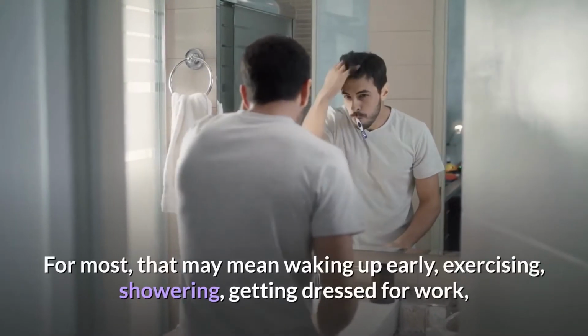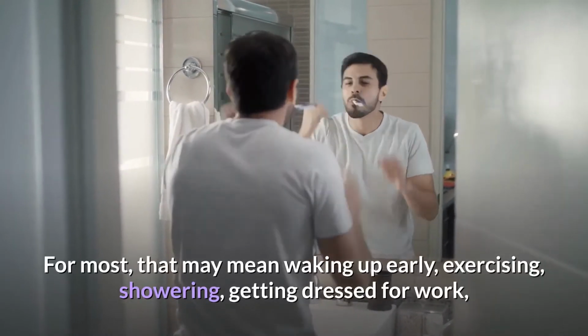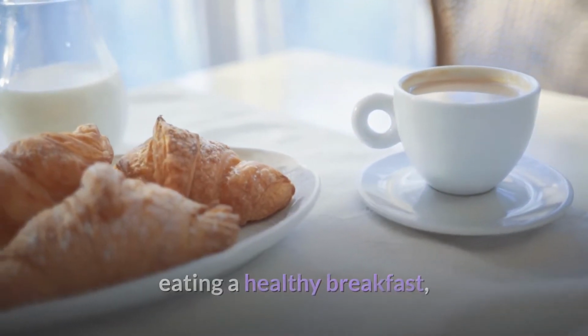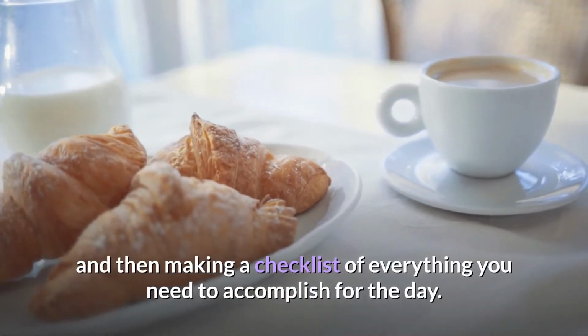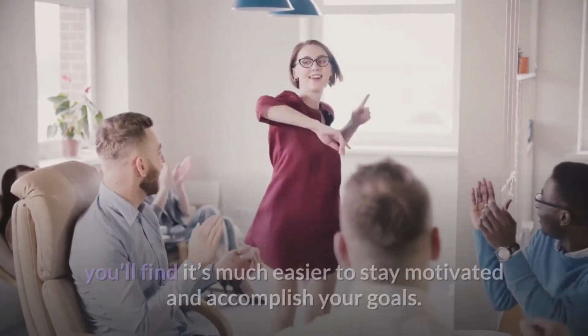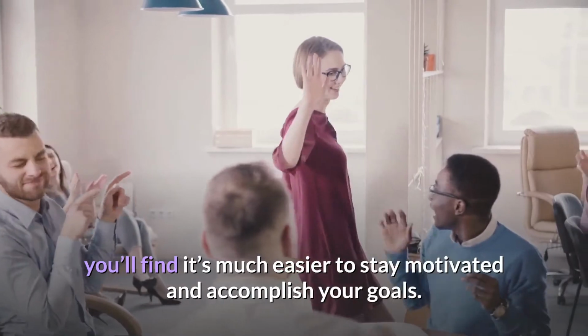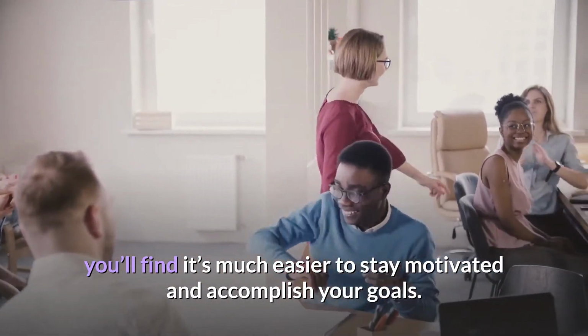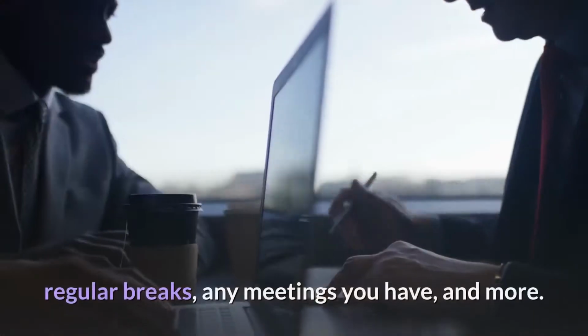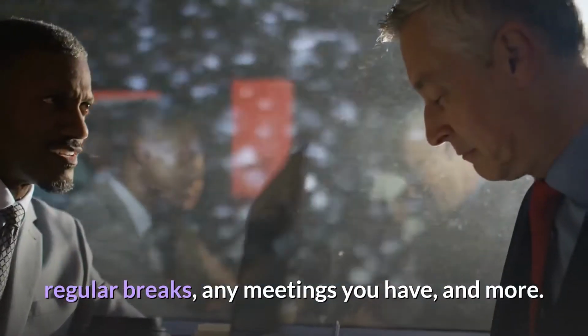For most, that may mean waking up early, exercising, showering, getting dressed for work, eating a healthy breakfast, and then making a checklist of everything you need to accomplish for the day. As you get into your routine, you'll find it's much easier to stay motivated and accomplish your goals. Remember to schedule the tasks you need to complete, regular breaks, any meetings you have, and more.